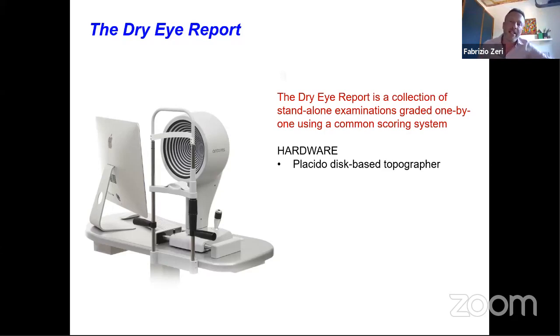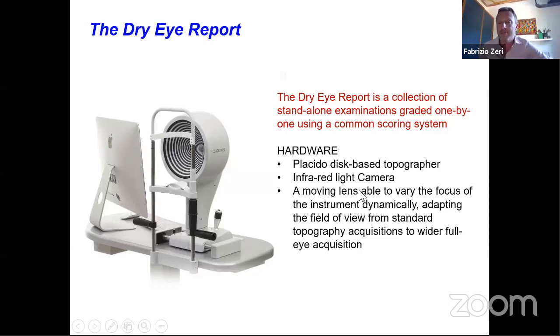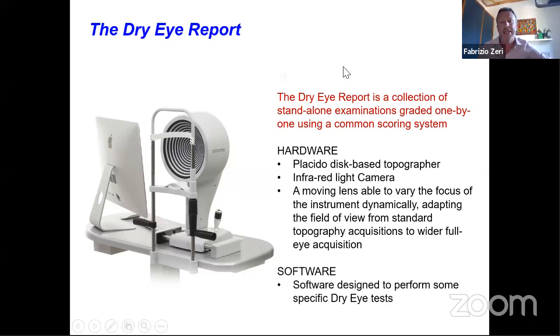So the dry eye report is a collection of standalone examinations and can allow us to perform different tests. Clearly, apart from the Placido disc-based topographer, we have an infrared light camera that, for example, can allow us to perform meibography, and also a moving lens able to vary the depth, so the focus and the field of the acquisition. All of this is linked to software that can allow us to perform different specific tests.